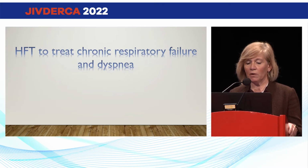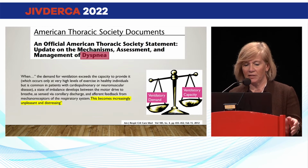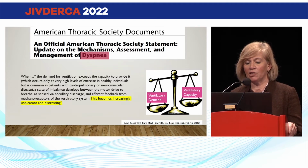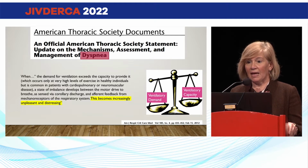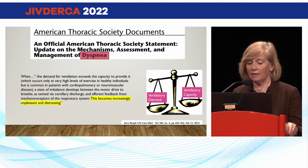So what do we know about the ability of high-flow to treat dyspnea? Dyspnea actually is defined by the official document from ATS: the demand for ventilation exceeds the capacity to provide it, and this becomes increasingly unpleasant and distressing.